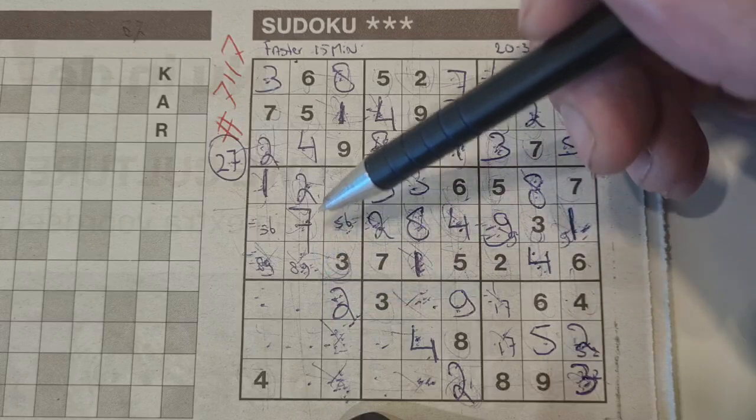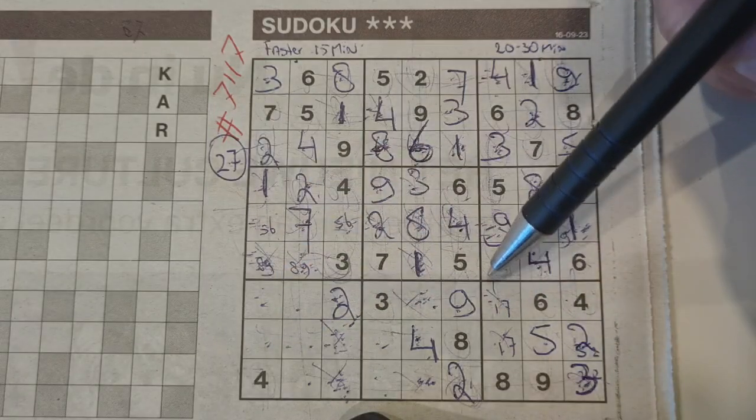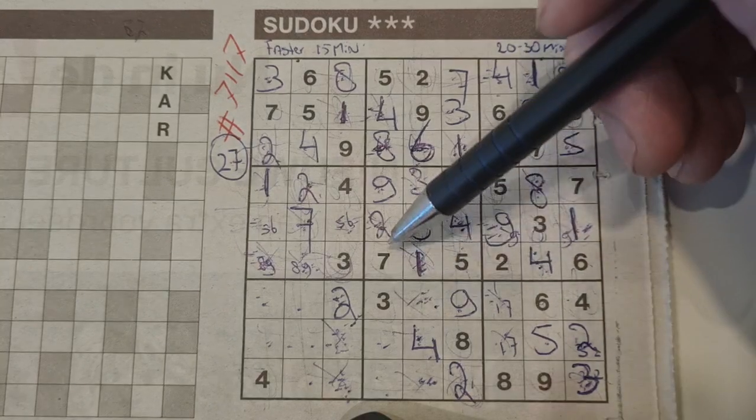5, 6 and a 7. Need a 7 here. 7 and a 5. Come on, come on, come on. 1, 2, 3, 4. 8 and a 9. 5 and a 6. Yeah.